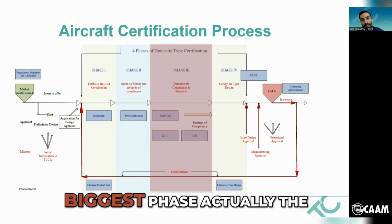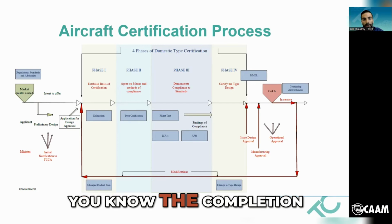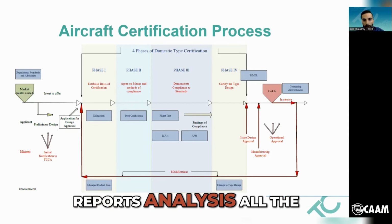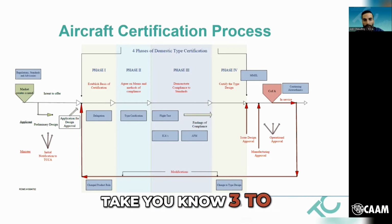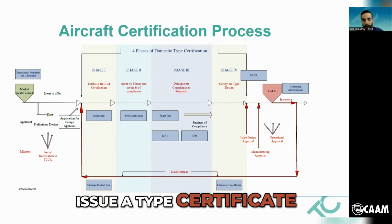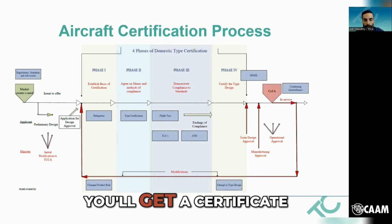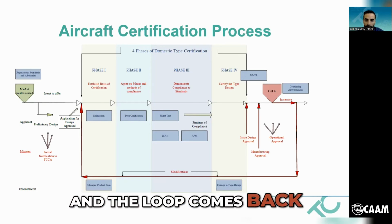And then phase 3 is the biggest phase, actually, the demonstration of compliance. So that includes flight testing, the completion of manuals, reports, analysis, all the findings of compliance are done in that phase. So typically that can take 3 to 4 years, depending on the scope of the project. Once the type design is certified, you're able to issue a type certificate. Eventually, you'll get a manufacturing approval, and then for every aircraft, you'll get a certificate of airworthiness to go into service. And the loop comes back.